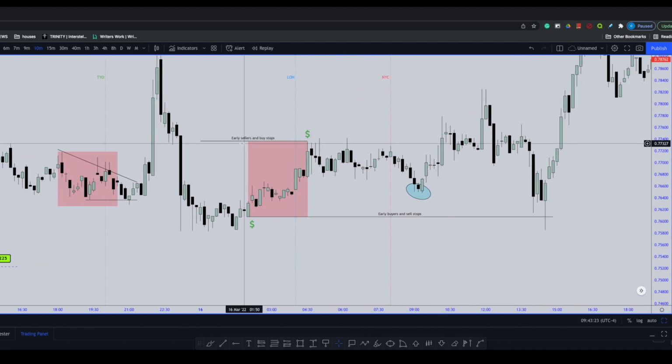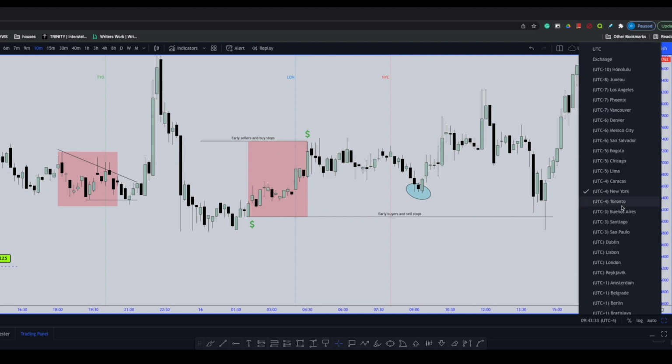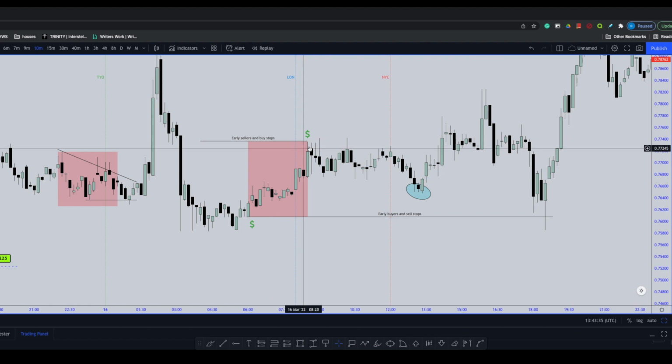But we can see here, same methodologies, okay? Early sellers and buy stops above these highs prior to 8:30 a.m. And if you look at this candlestick, it falls right at 8:30 a.m. I'll go ahead and change my charts to London UTC just to show you guys, okay? London UTC, 8:30 a.m., boom.